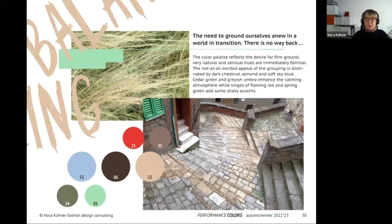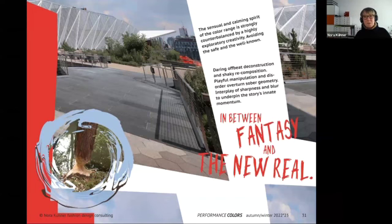But this is the reflection of what we need to accept: that we brought all this trouble to the world, or we caused a lot of the trouble we will experience. And now we have to dare to change it. So it's really up to us, to our fantasy, to our creativity, to our technological advances. There's a lot of technology there, and we just have to use it in the right way, and even rethink some of the ways we use it. And so our future is in between fantasy and the new real.